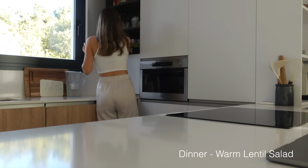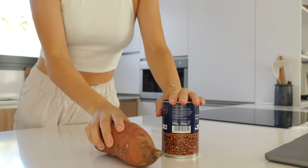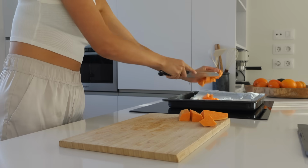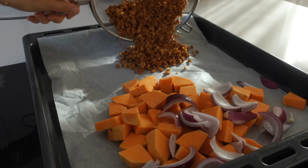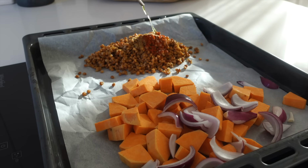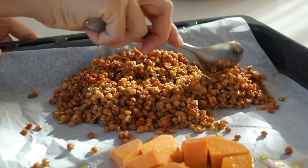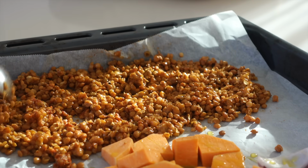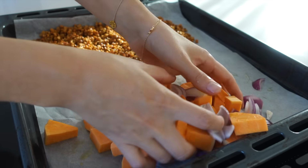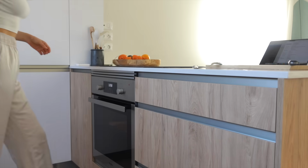Tonight's dinner only requires a few simple ingredients. It is a warm lentil salad. So we're gonna chop up some sweet potato, red onion and add some canned lentils together with some spices and a drizzle of oil. If you haven't tried roasted lentils, you are gonna have your mind blown because they came out so crispy and they are perfect on top of a salad. So now all you have to do is roast them at 200 Celsius for about 30 minutes.